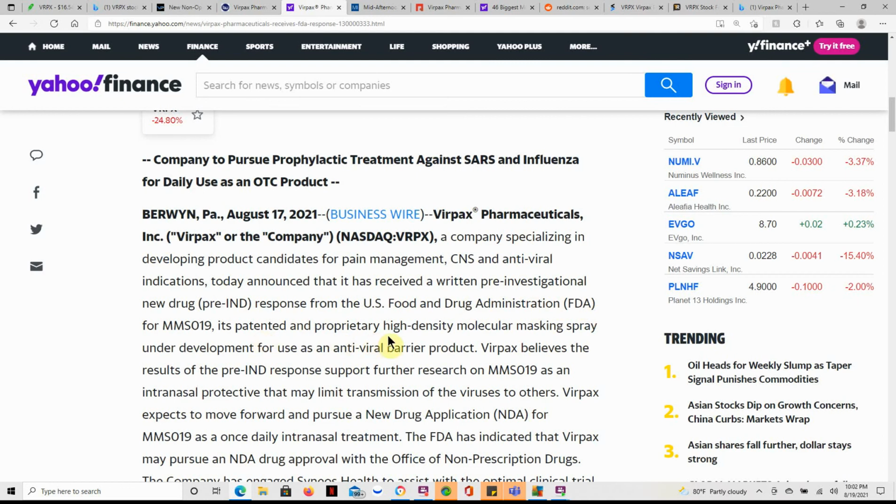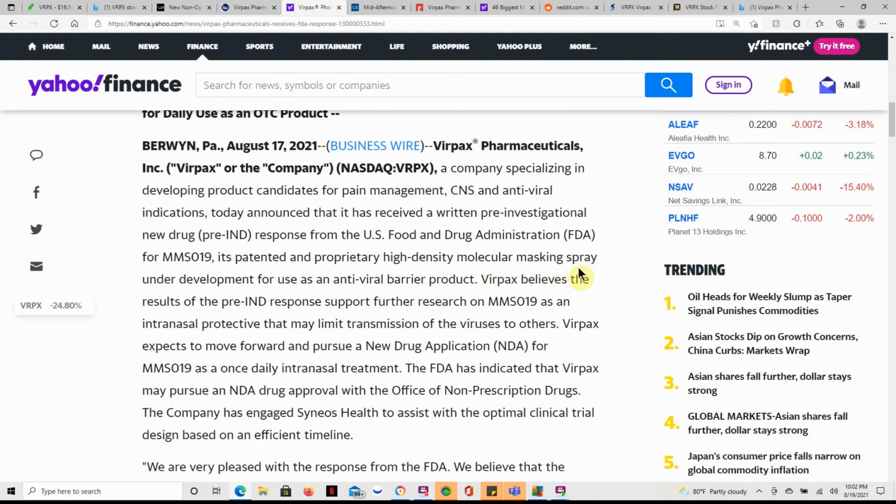Its patented and proprietary high-density molecular masking spray under development for use of the antiviral barrier product believes the results of the pre-IND response support further research on MMS019 as an intranasal protective that may limit transmission of the viruses to others. Expects to move forward and pursue the new drug application and the once-daily intranasal treatment.